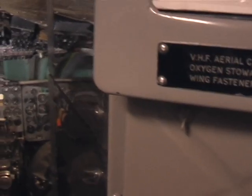Hello? Sorry, the entrance is the other end. So, this is the exit. If you go around the way, it's one way.